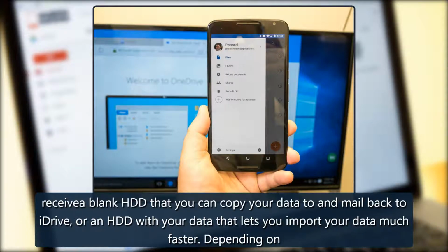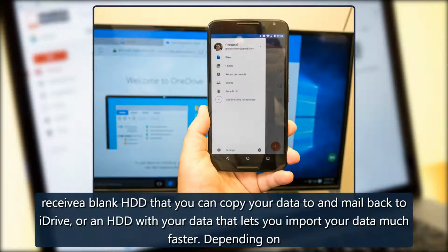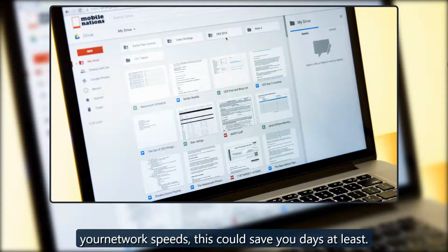You'll either receive a blank HDD that you can copy your data to and mail back to iDrive, or an HDD with your data that lets you import your data much faster. Depending on your network speeds, this could save you days at least.